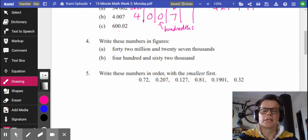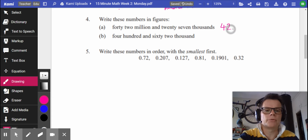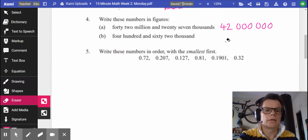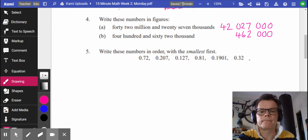Let's write these numbers in figures. Let's do a bit of an opposite. 42 million and 27,000. So 42 million is 42 followed by 6 zeros. But we also want 27 thousands. So I'm going to need to change that to 27,000. So 42 million and 27 thousands. Well done if you got that one right. 462,000. So that would be 462,000. There we are.